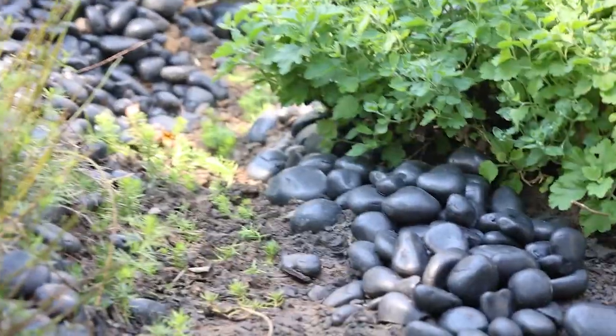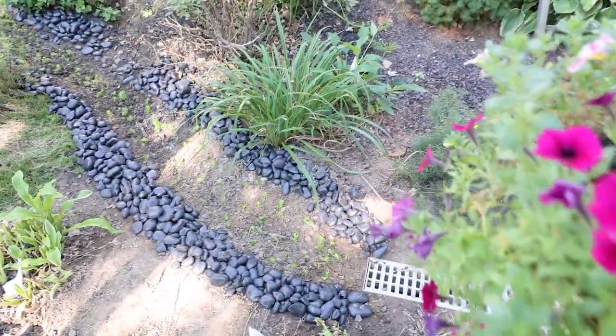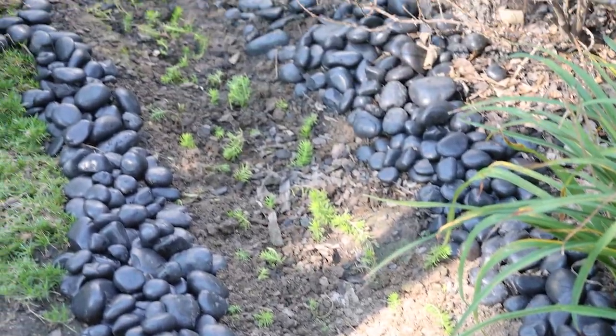I think once it starts growing, it's going to look great. And there we have it. You can see, and it's going to be great next year when it grows and merges with the rocks.